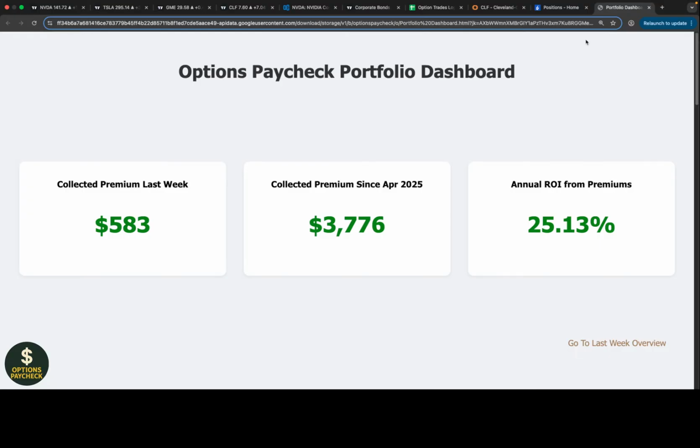And now let's get started with reviewing my trades performance from last week. As you can see, I collected premium of $583. My overall premium I collected since April 2025 is $3,776 and it makes 25% return on investment since the beginning of my investing.